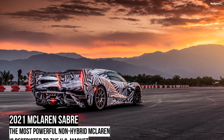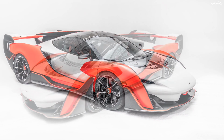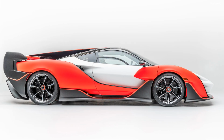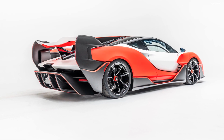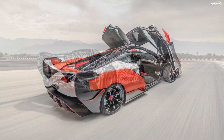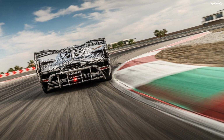McLaren is currently working on its first twin-turbo V6 engine for the upcoming Artura supercar, which will also feature an electric motor, but this didn't stop it from delivering yet another V8 monster. The Sabre features the familiar twin-turbo V8 under the hood, an engine it shares with the 720S, Speedtail, Senna, and Elva.